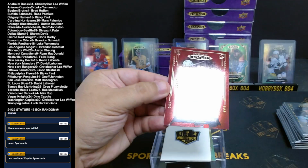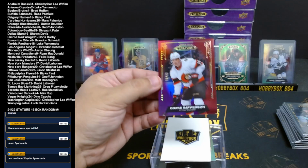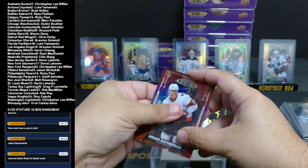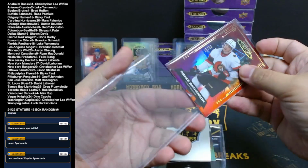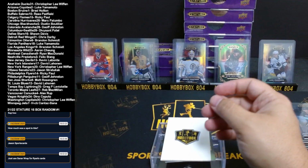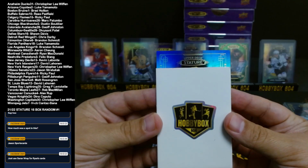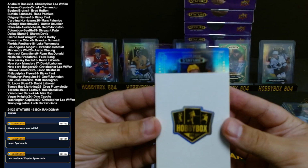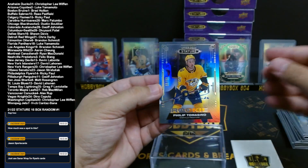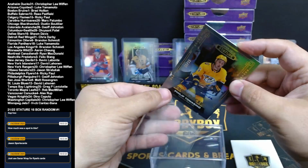Ottawa, Drake Batherson, 18 out of 33. This is the design that the Suzuki needs to be. Out of 33, variation. Drake Batherson, Ottawa, Jason Strachuliak. And our autograph is looks like Nashville. For Nashville, Philip Tomasino, 66 out of 99. There you go, brother. Cass with a Tomasino rookie auto.